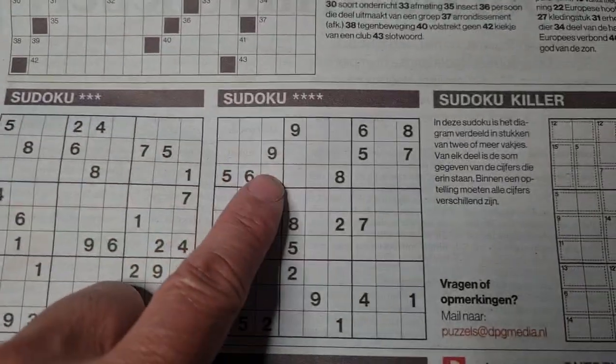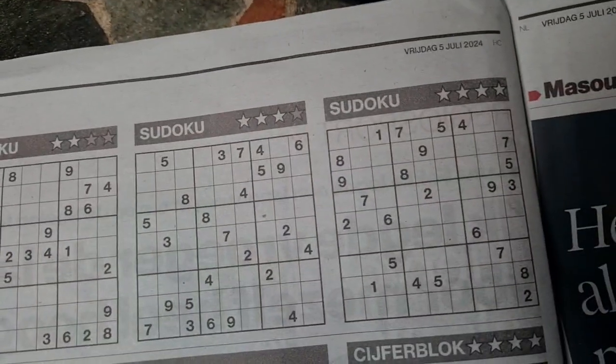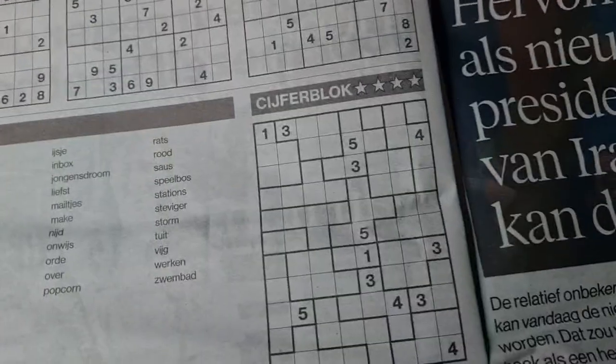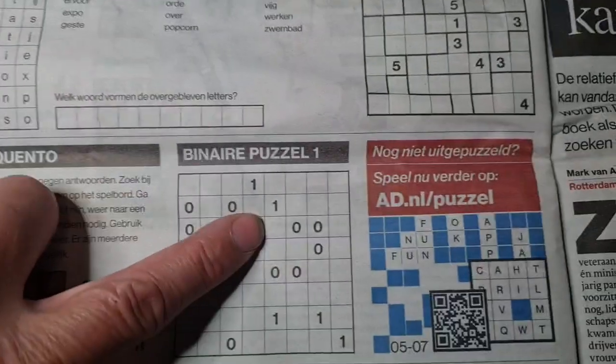We have here 3 regular puzzles: 3 stars, the 4 star Sudoku, and the killer Sudoku. We have also additional extra puzzles. 7 extra puzzles. Those puzzles are the letter Sudoku, the 2 stars, the 3 stars, and the 4 stars Sudoku. We have 2 jigsaw Sudokus, one with 4 stars and one with 1 star. In Dutch they call it Cyberblock, in Japanese Suguru. And the last puzzle is the binary puzzle.